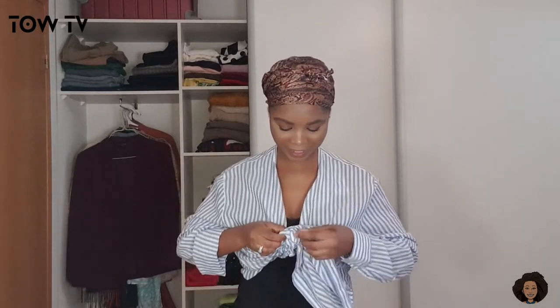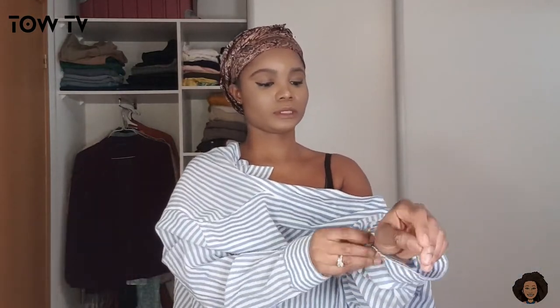Style number two is this very style. And of course, what we also need is our shirt. And let's get this out. So what you want to do is you wear your shirt from the back like this. So you have your shirt like this. Okay, so let me button this. So you have something like this, and then what you do is to take it back.